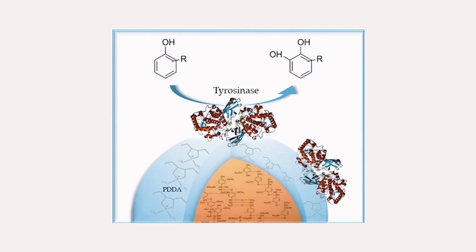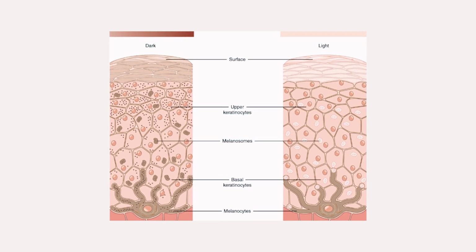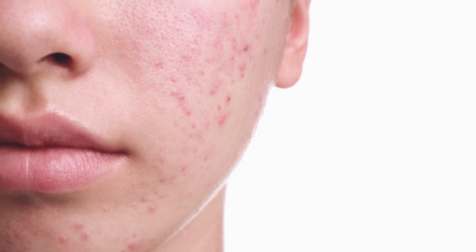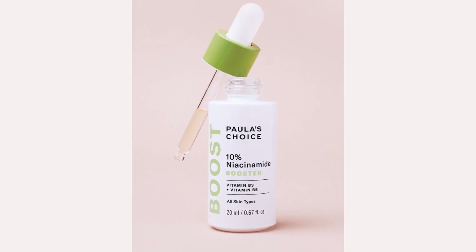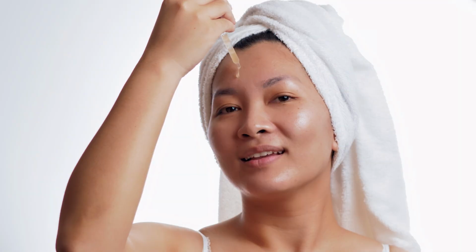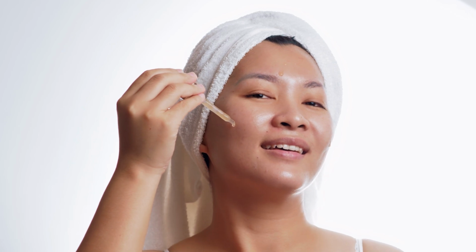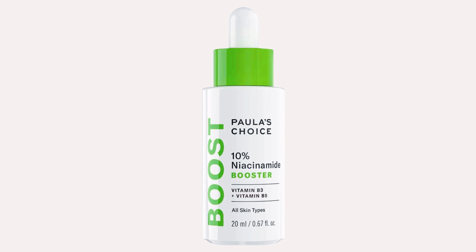It's also a tyrosinase inhibitor, which means it prevents overproduction of pigment forming within the skin, reducing the chances of hyperpigmentation scarring from breakouts. This Niacinamide 10% Booster also contains licorice root, an antioxidant great for fading dark spots from acne. How to use. Paula's Choice Niacinamide 10% Booster is lightweight and applies on the skin as a serum underneath your moisturizer. It can be used morning and or in the evening. This booster retails for $70 Australian.